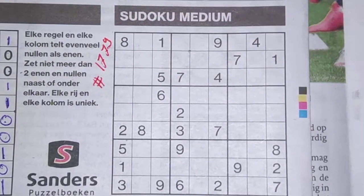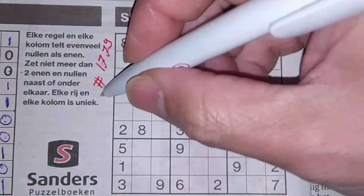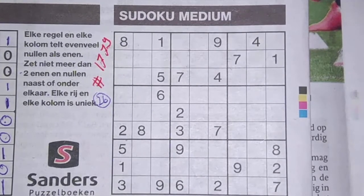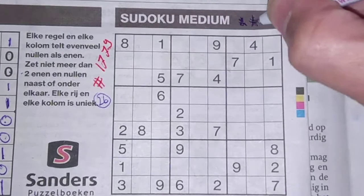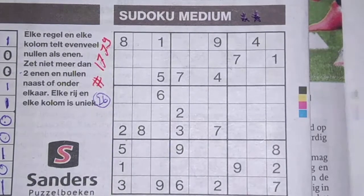And before I start, I always count the printed digits. Well, I have already counted. This Sudoku has 26 printed digits. And if you compare with the Sudokus in the additional, with 1 star, 2 stars, 3 stars, and 4 star Sudoku, this one with 26, you can say it's a 2 stars Sudoku. Alright, so let's get started.